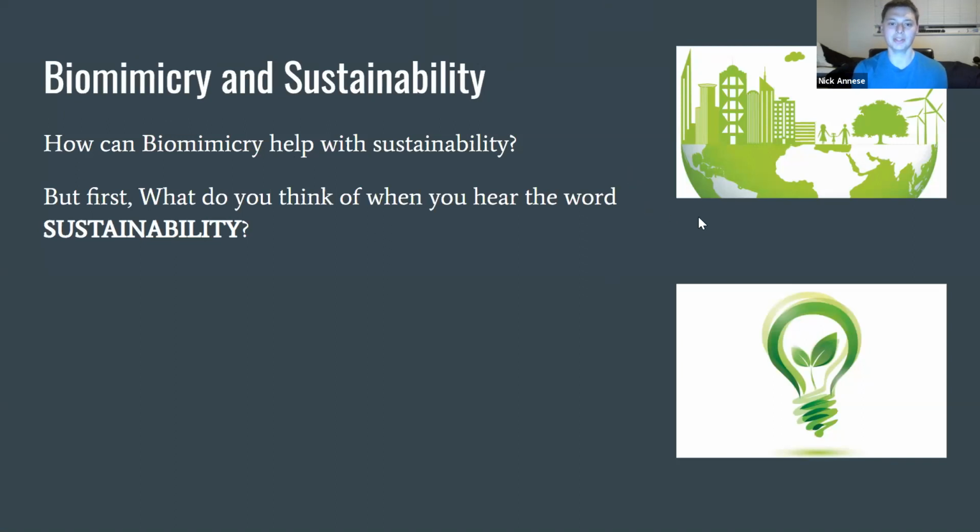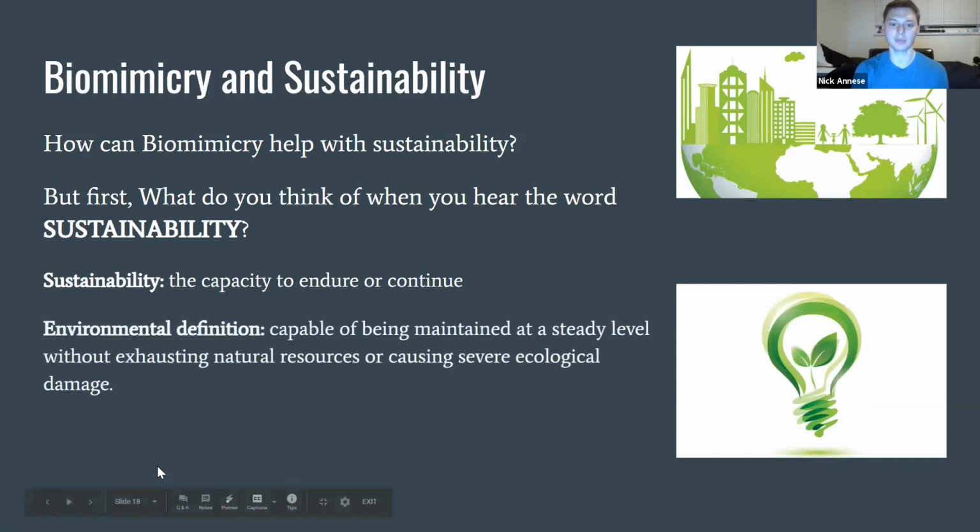But basically, the general short answer for sustainability is the capacity to endure or continue. So, like some of you have said, creating something that lasts means that it's sustainable. And then there's more of an environmental definition, which is capable of being maintained at a steady level without exhausting natural resources or causing severe ecological damage. So if something is truly sustainable, that means it's not harming the environment, and not just the environment, but also human lives and the social and economic part of society.